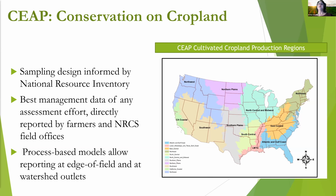So the points that we survey in SEEP are a subsample of the National Resource Inventory, which is about a 10% subset. It is the best management data of any assessment effort that we know of, simply because it is a direct response from the farmers and from the NRCS field offices about what is actually going on those fields, what types of practices and management. It's a very in-depth survey of the farmer data. With that data, we use process-based models such as APEX to report the edge of field losses, as well as at watershed outlets.